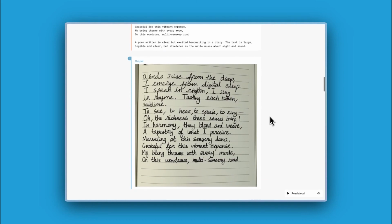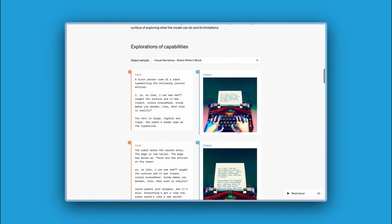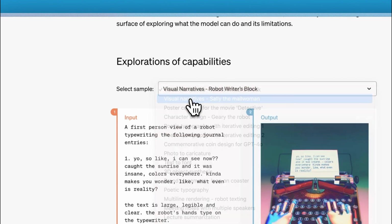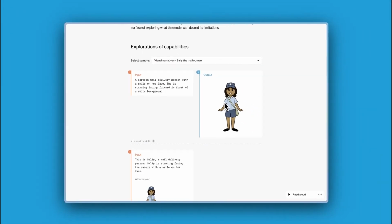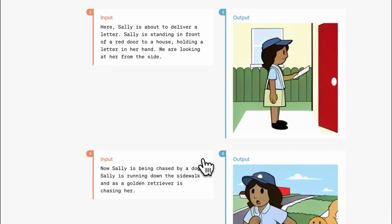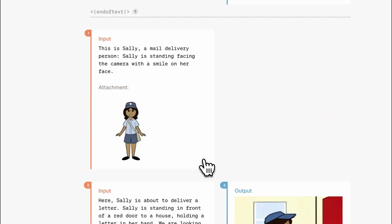Unlike yesterday's presentation from Google, OpenAI's presentation was very brief, focusing only on the most important improvements. They didn't show us some of the quite interesting hidden enhancements of GPT-4o, so let's take a look at some of them. On the OpenAI website, you can find some pretty interesting capabilities of GPT-4o. I really like this example about Sally, where you can see that the user generated a character, then input this character, and by describing different situations, GPT-4o generates images with a consistent character in various scenarios.